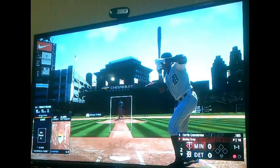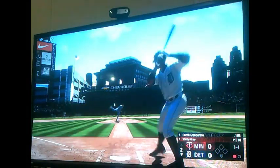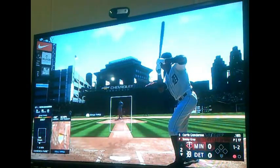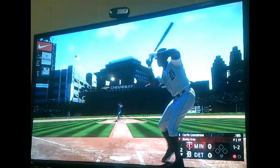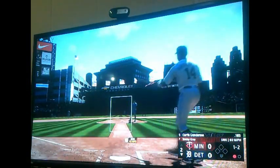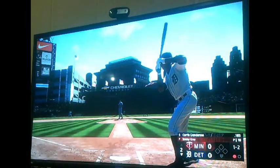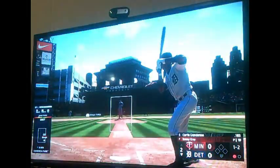And now here's a speed threat, outfielder Curtis Granderson. Timing on that. One down, base is empty. And a foul ball, he stays alive. Second inning here, no score.